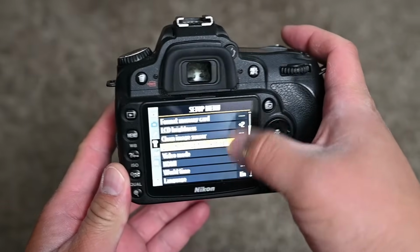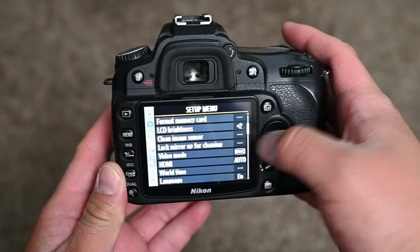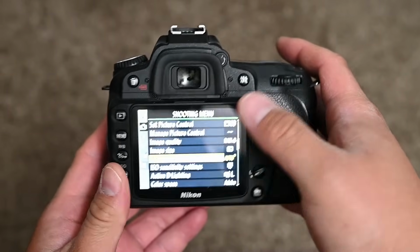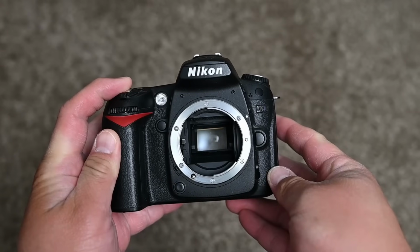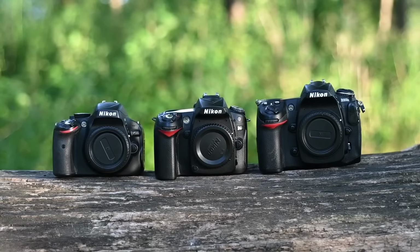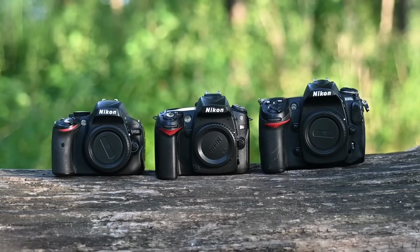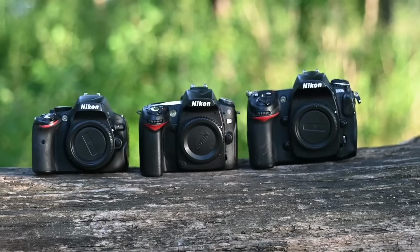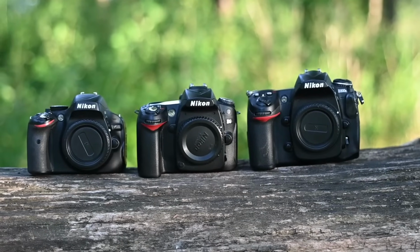Talking about the cons about the D90 is that it does not have a flip screen or live view autofocus. It does shoot at a slower FPS compared to the D300S. It shoots at 4.5 FPS versus the D300S's 7 FPS. Another con is that it is a bit bulky by today's beginner standards. As you can see here, it is a bit bigger than the D5100 and a little smaller than the D300S.